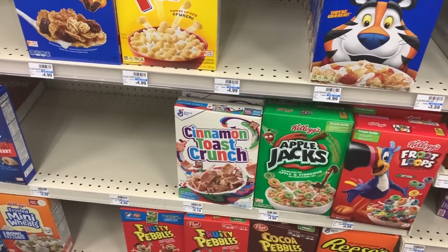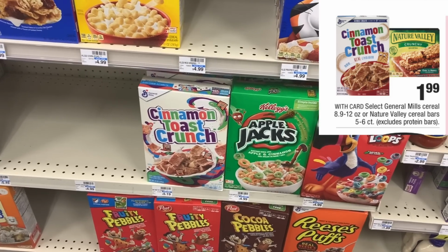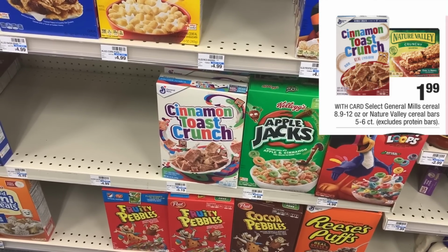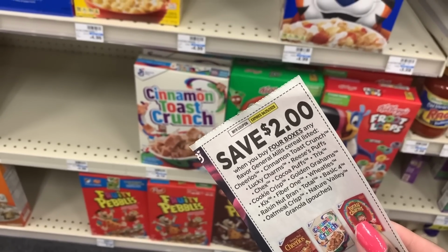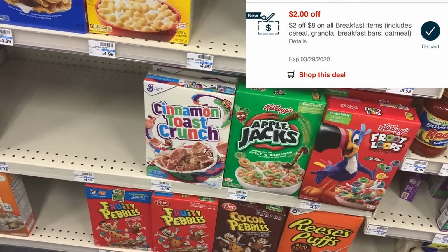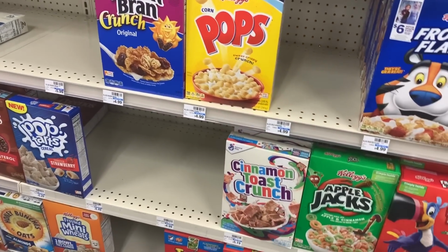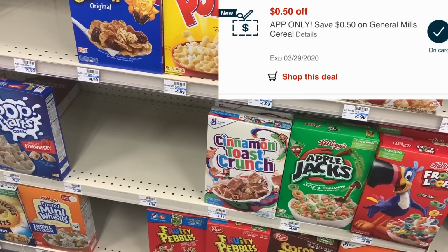The next essential item that we're going to stock up on today is some cereal. So this is a great item to have while you are on your quarantine and chill. So the cereal is $1.99 on sale this week, and this is the General Mills cereal. We have a $2 off of 4 paper coupon that I'm going to use, and I'm also going to use a $2 off of 8 CRT on breakfast items. So I'm going to grab 2 boxes of Cinnamon Toast Crunch, and I'm going to grab 2 boxes of Honey Nut Cheerios. I also have a 50% off in-app coupon that should work for this deal as well.